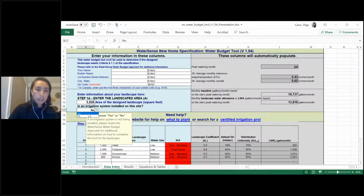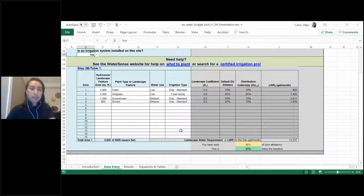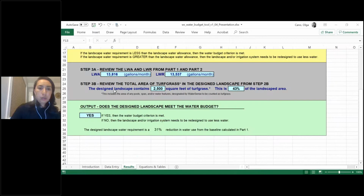Let's start first with yes, we do have an irrigation system. And this is actually working out pretty well for Seattle. So if we kept the trees, all the landscape divided into the same amount, the trees and the turf grass as low and the ground covers with a little bit more demand, we're still doing okay and very close to our allowance, but still passing, meaning that here's that percentage that I had referred to earlier. So it's still showing that 30% efficiency, we're 1% above that, which is how that's closer.